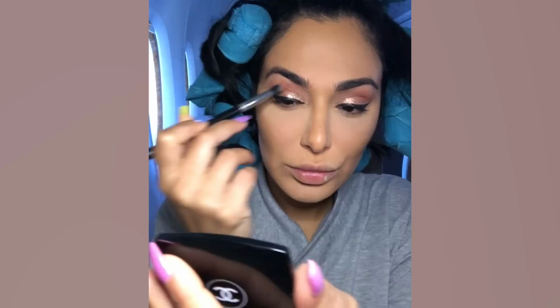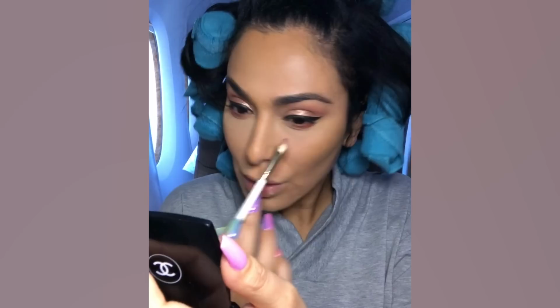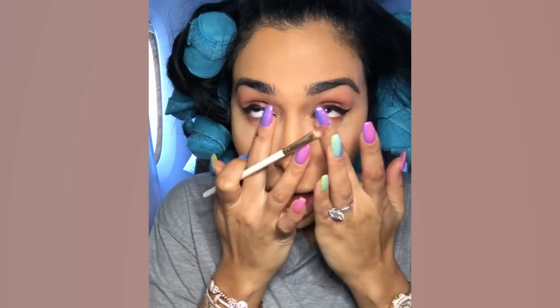And I'm blending that out. And you can see there's no powder shadow. We just have the melted shadow. And I think it looks really pretty. I'm super happy with the way this looks, especially with the turbulence. And this face, guys, this is the worst face I've ever seen. I did not know I did this face until seeing this video now.